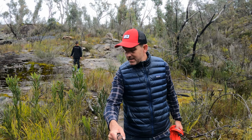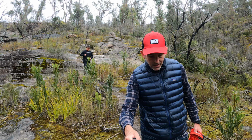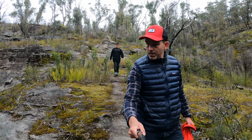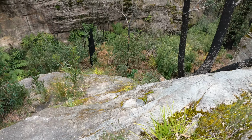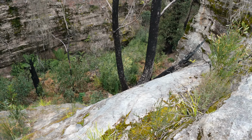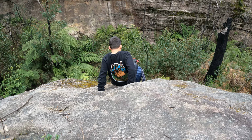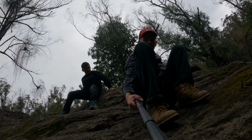Hey Butler, I reckon we can get down here. It looks like there's a bit down here that we can get down. Yeah, it's a bit of a scramble though, but I think we'll be able to get down. And then we should be able to get in around there, underneath the arch. It's all about getting to slide across.